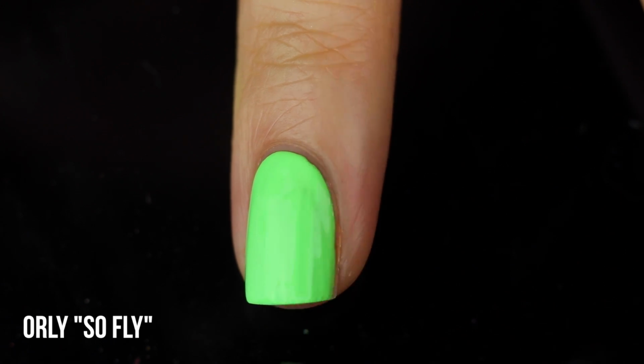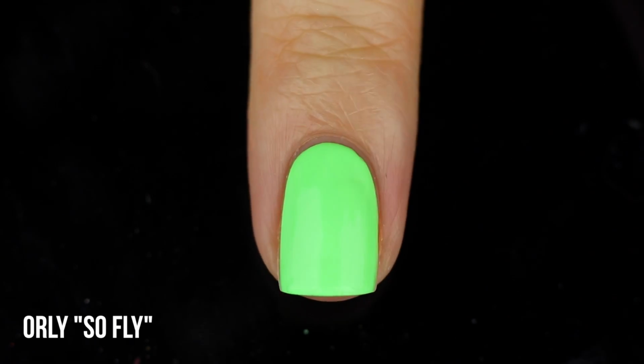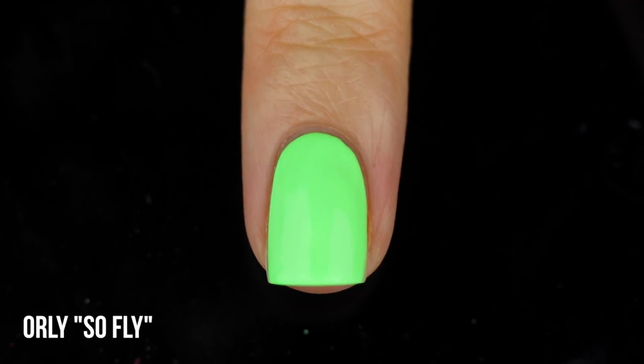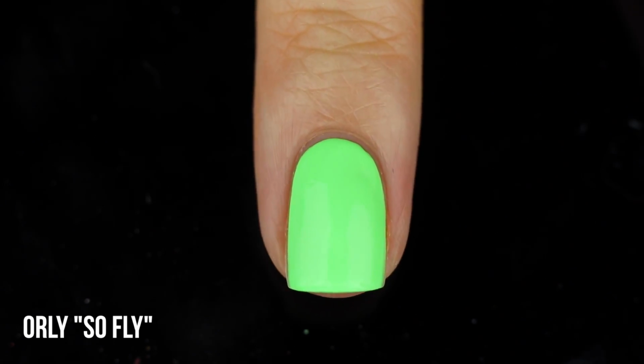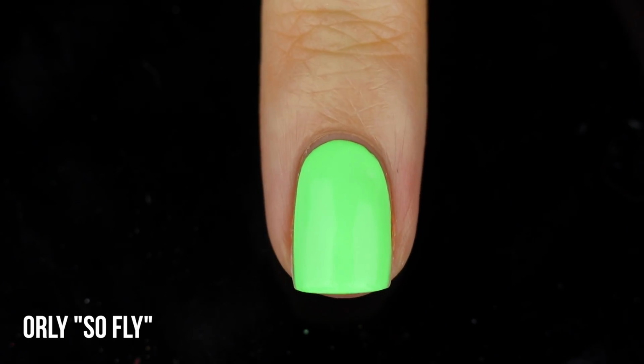It does have a little bit of that pastel-y feel to it, but it's definitely a more vivid green than the China Glaze one I just showed you guys. It is a 2-coater. It's super easy to work with, really gorgeous color. That whole collection really impressed me, but this one definitely rose to the top.